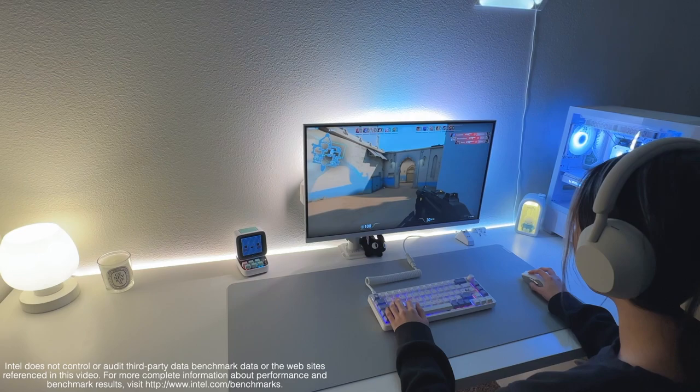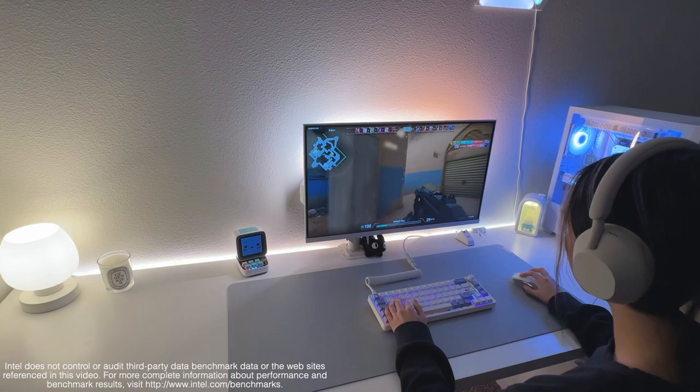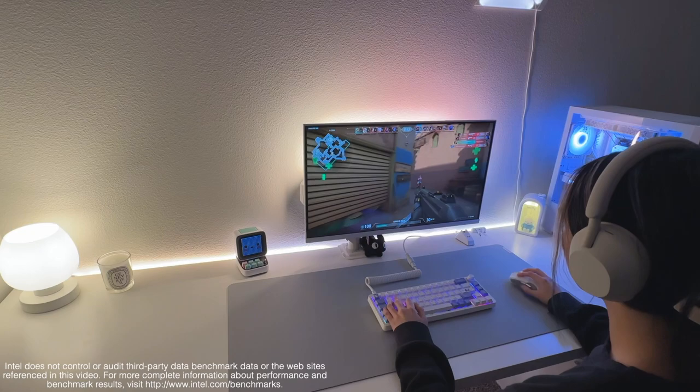Now I'll be testing the performance of my new CPU. As you guys can see, everything is running so smoothly. I uncapped the frames to test it and I'm playing at around 500 FPS, and that's with a whole bunch of other programs open in the background.